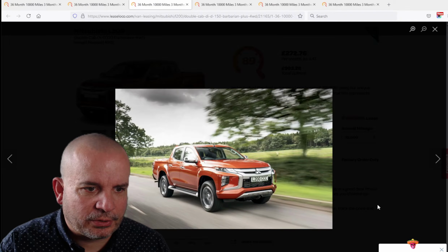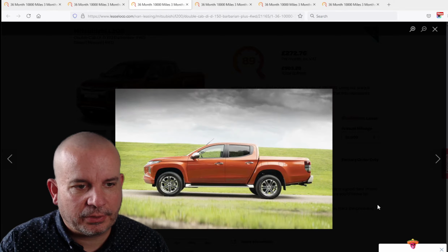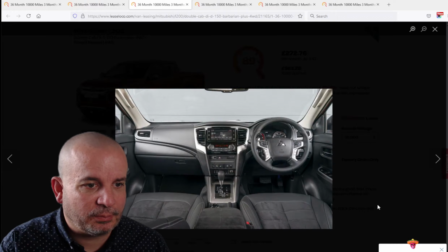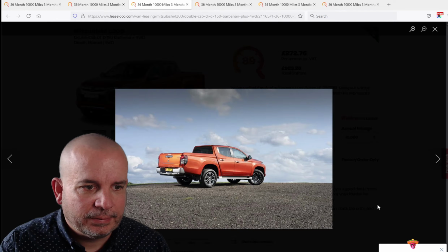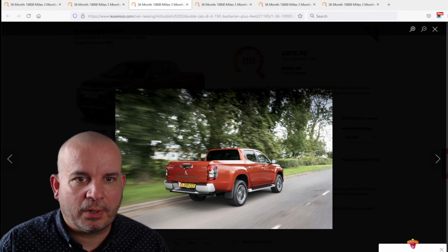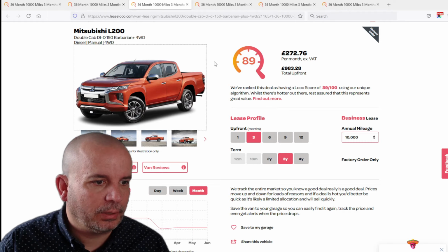But again, very nice looking pickups. It's a bit of a classic, isn't it? I mean, these go on for donkey's years. A friend of mine's got an older one of these actually that he's just lifted, and it looks absolutely fantastic. But yeah, they're really nice pickups, quite nice to drive, and nice rugged as well. You know, don't mind a bit of off-road work. So yeah, they do the job.